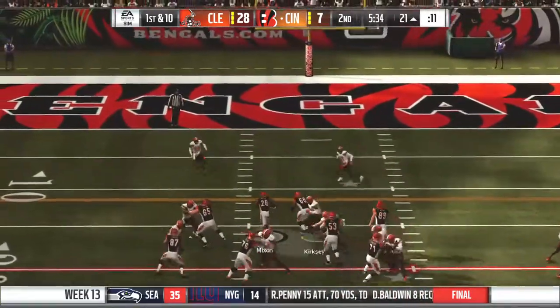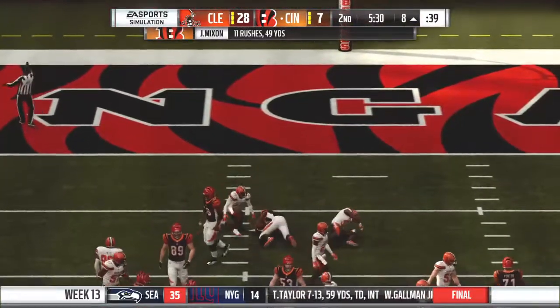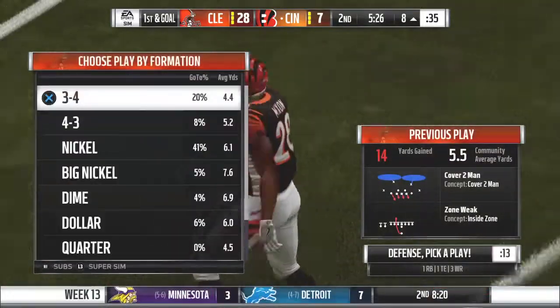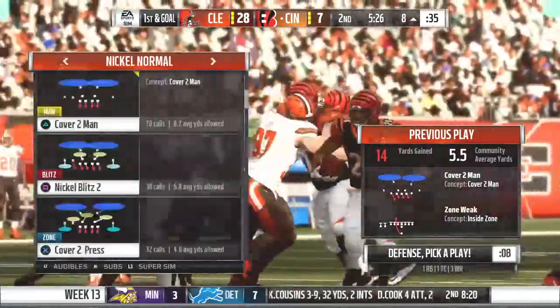A handoff to Mixon. And they've got it inside the 10 at the 8. Back-to-back nice gains. That one for 14 yards and another first. Exactly what they needed right there, because they needed to use the ground game to take some pressure off, because the quarterback's been struggling a little bit.